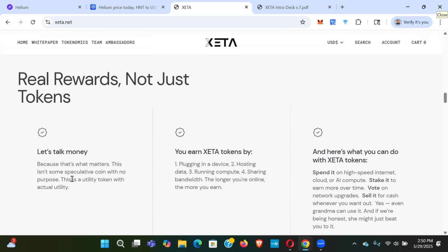We've certainly made money with meme tokens in the past, right? But this is something you can do on a long-term basis. It says here you can earn Zeta tokens by plugging in a device. You plug it into your home. Again, you're able to speed up your internet, which is always a plus, right?